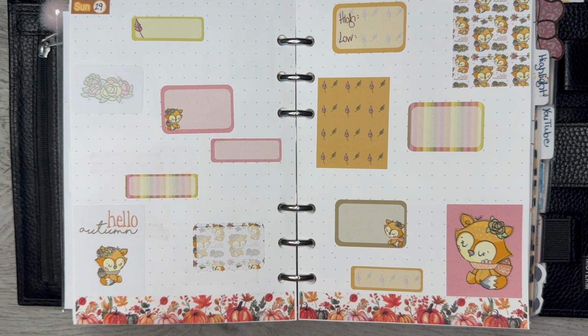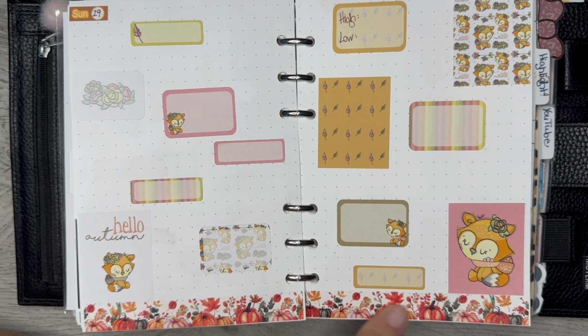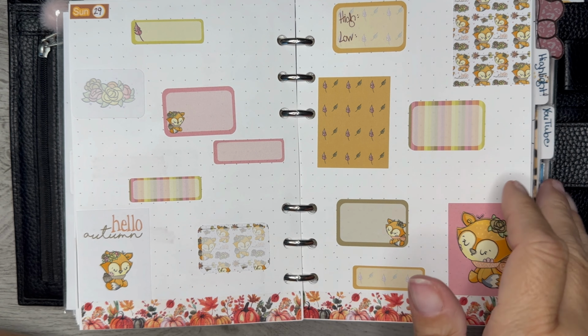And then here is Sunday with the fox. Adorable. Hello, Autumn. And it's just cute. And I was able to use some of my washi for that too. So that is this week.